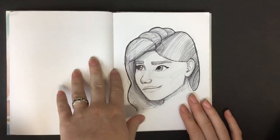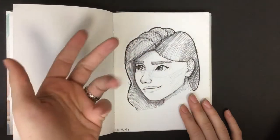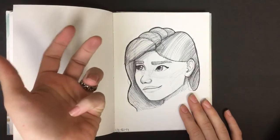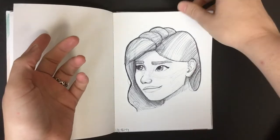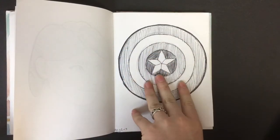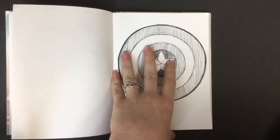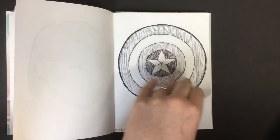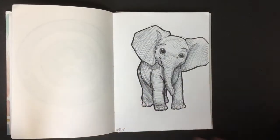I'm not that great with 3/4 view drawings, so I tried to do that, and the proportions are quite off. I need to work on that. I was getting lazier and lazier with these drawings as the month drew on. And again, a bit lazy. My best friend loves Captain America, so I got her a Captain America shirt, and it had a shield on it, so I drew the shield. Yep. Oh, I like this one.